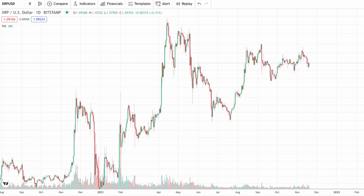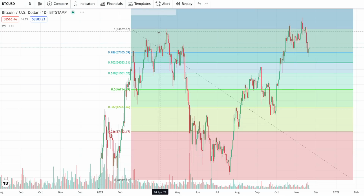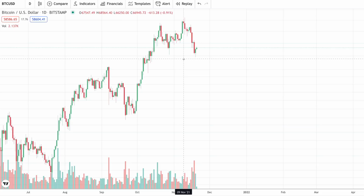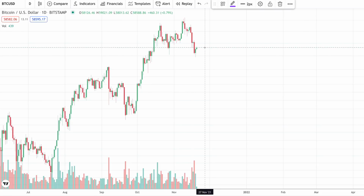Just wanted to bring the XRP chart up here real quickly. Not too much to write home about, $1.09 trading right now, so not too much movement. Bitcoin really is the one that we should be following in the space. Let me take off that Fibonacci for a second. Bitcoin trading at about 58,500. And so, this has been an interesting level that we have been paying attention to.